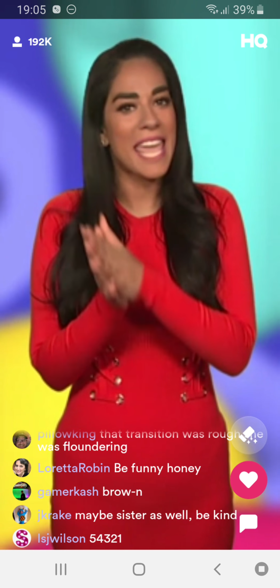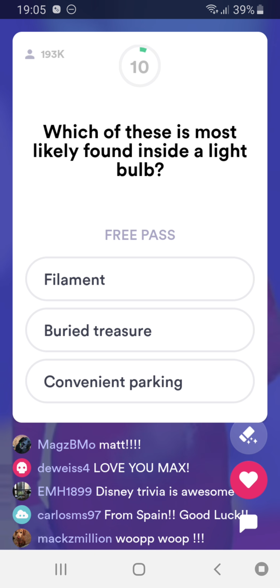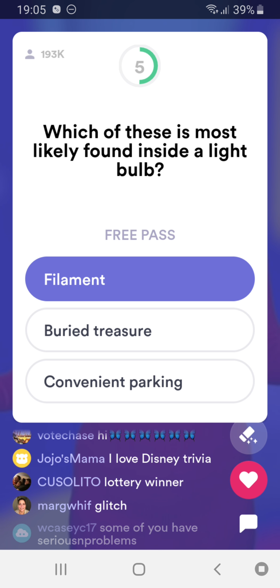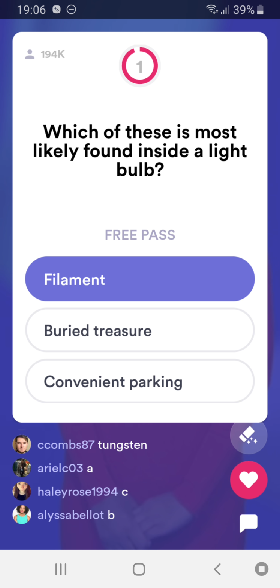Okay, let's do it, player. Hope you're ready. Here we go with Q1. Which of these is most likely found inside a light bulb? Filament, buried treasure, convenient parking? See, we're getting the game lit already here on Q1.